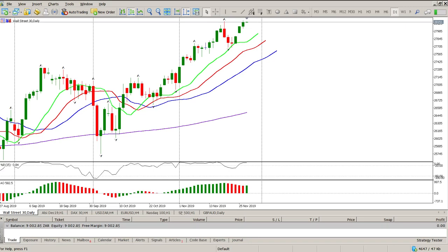Morning traders, and this is your Dow Jones day trade review for today. Now, yesterday was pretty much a sideways day, even though we ended up with a green bar, and we are sort of toying with the previous high at the moment.